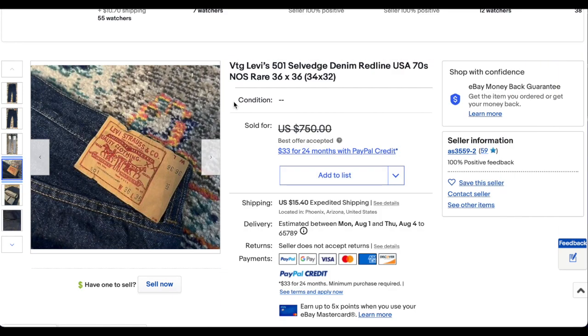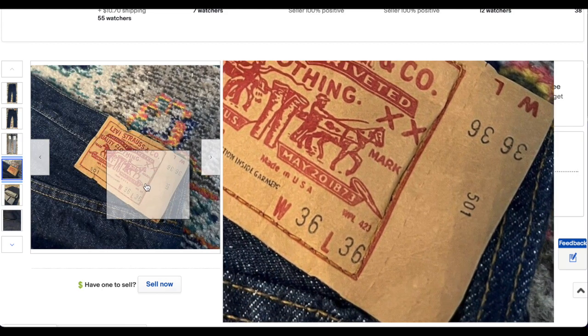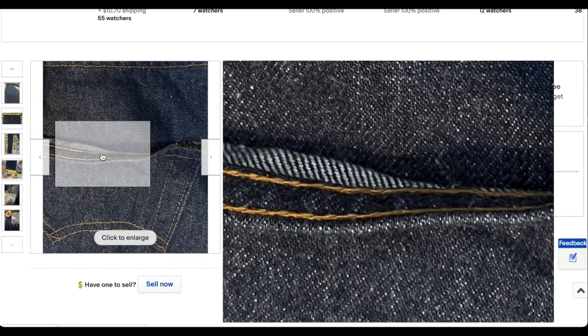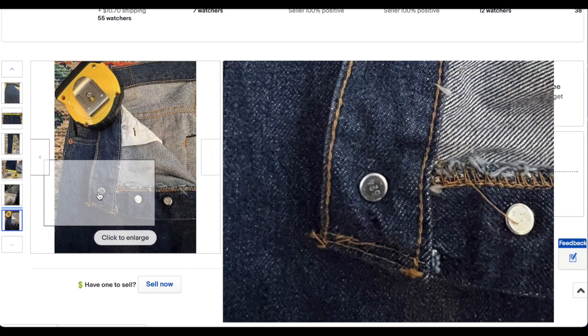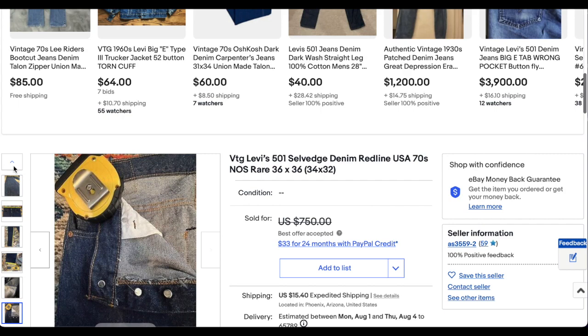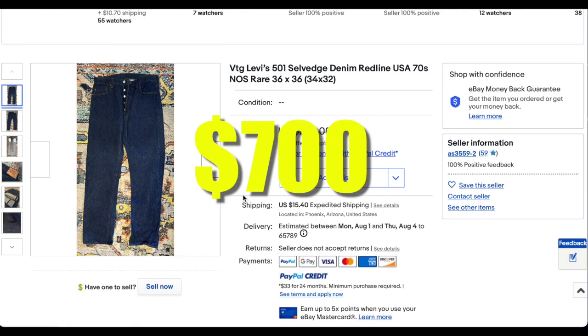We just had a dead stock pair that wasn't obviously selvage on this list for $550. This sold for $700. Still in beautiful condition with the extra tag on there. Somebody got a good deal. You can see the chain stitching on there, so clearly showing us that it's at least younger than 1978 or so. It does have a tag. My guess is based on the triple digit factory code that we're looking at an early 80s pair rather than a 70s pair, but still a beautiful pair. Sold for $700 plus shipping.